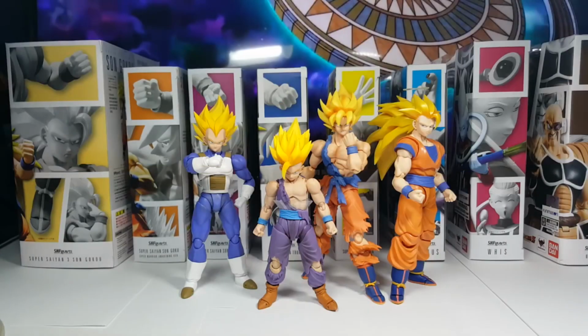At number 2, I sort of enveloped a group of characters together out of hesitancy to take up the whole list with just Z Fighter Saiyans, and that's why I threw Goku, Vegeta, and Gohan in this slot together.